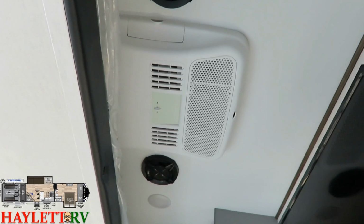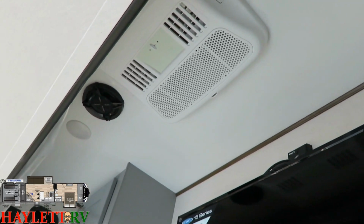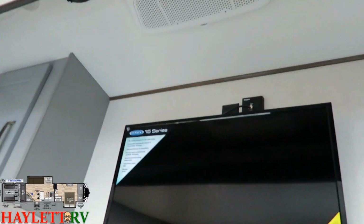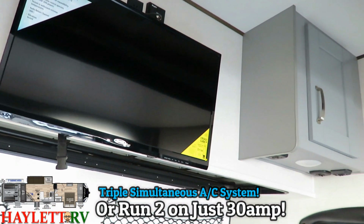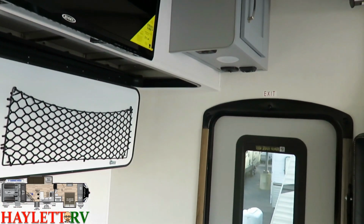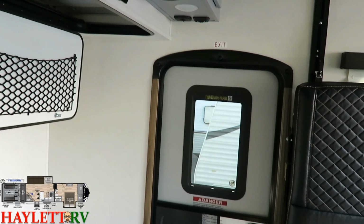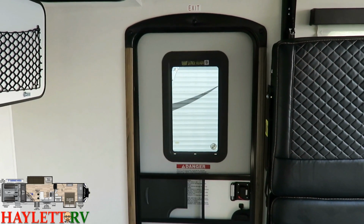So that's a 15,000 BTU air. In the living area, you'll find another one of those. In the bedroom, you find another one of those. And what's really cool on a Fuzion is you can run all 3 air conditioners simultaneously on 50 amp service or the generator. What is also really cool on one of these Fuzions is that if you only have 30 amp service available, the ACs have such low draw, you can still run 2 air conditioners simultaneously.